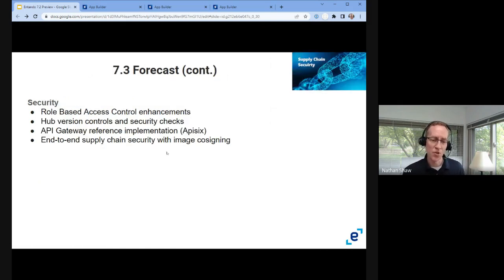Second theme is around security. So again, the first bullet here is picking up some lessons we've learned in real world implementations, improving our role-based access control configuration options. So how things work in Keycloak versus in the application, trying to make that easier on the development team. Second is another round of features for the hub.